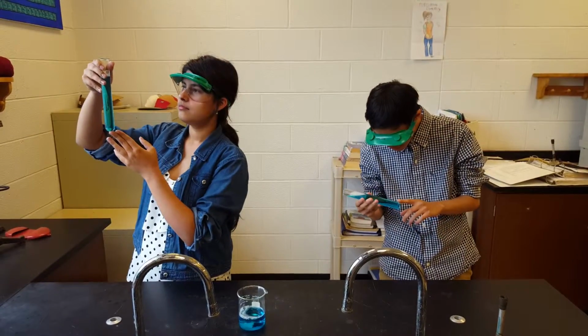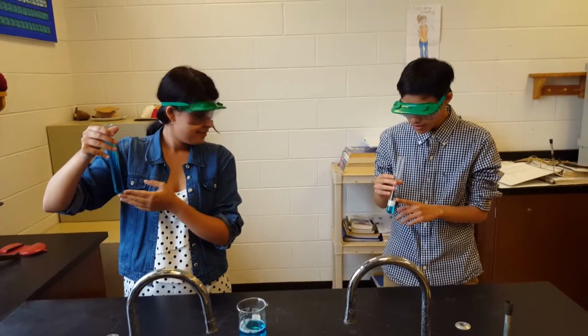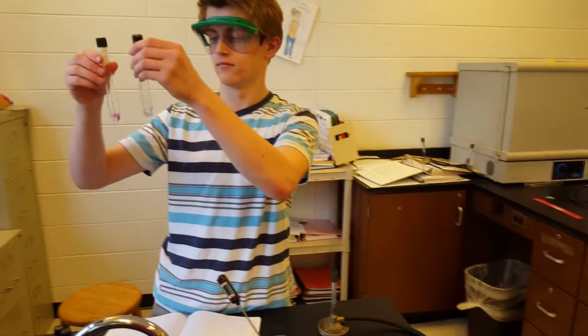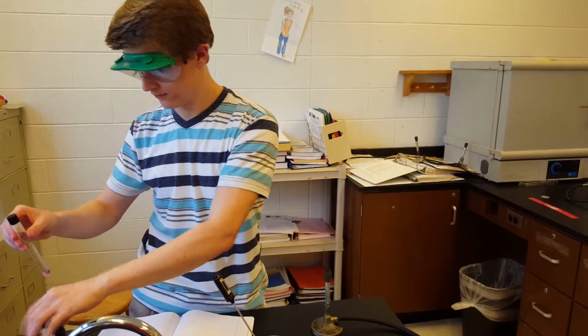Glass tubing, especially long pieces, should be carried in a vertical position to avoid breakage and stabbing anyone. Never handle broken glassware with your bare hands. Notify the teacher immediately if you break anything.